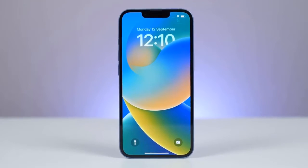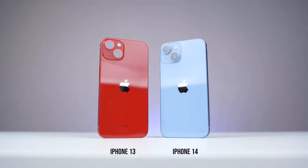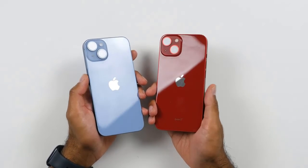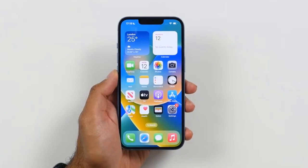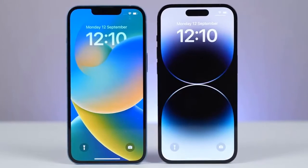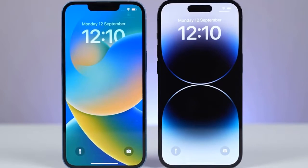The iPhone 14 colors are midnight, starlight, blue, purple, and red. The iPhone 14 remains compact and fairly light, weighing 6.07 ounces and measuring 5.78 by 2.82 by 0.31 inches. That's actually a bit lighter than the iPhone 13's 6.17 ounces, although that model was a slightly thinner 0.30 inches.